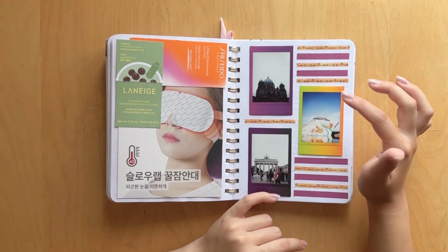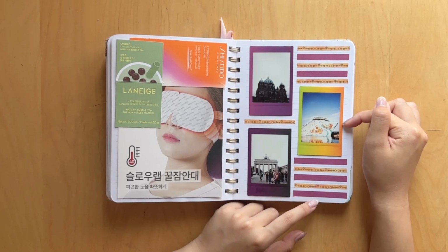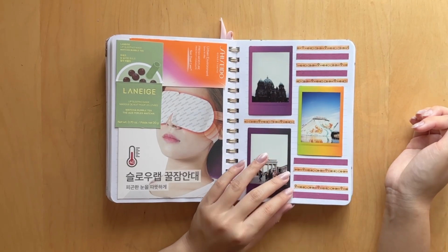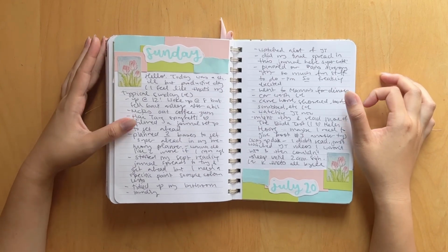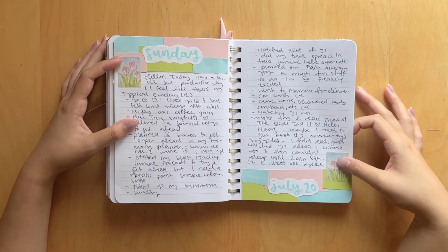Here, of course, we have some more Polaroids. These are all from, I think it's called a Baltic cruise that I took many years ago. I think it was the year before I entered grade 9. And so I just stuck those Polaroids in here with, of course, some washi tape to add more color to the page.